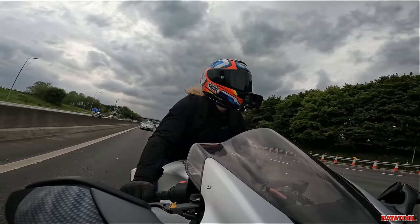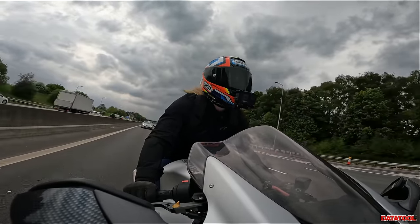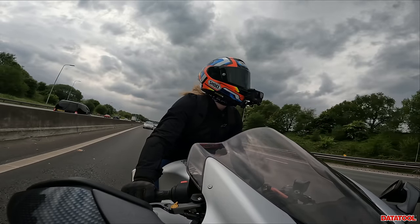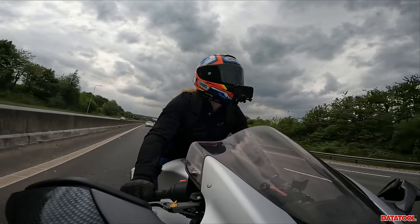Army tanks. It's so cool when you see these in convoy on the roads. Another one.